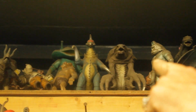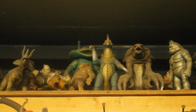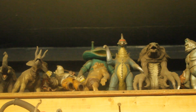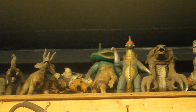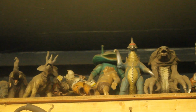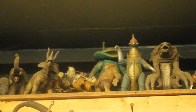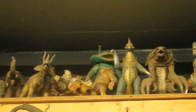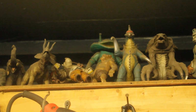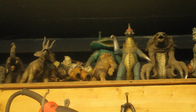I'm pointing to Gigan. It looks kind of like a chicken with horns for hands and a golden belly and blue body. And then there's Orga standing next to him. These are all my collection I've had over the years, and some of them I bought when I was an adult. I also gave my student a few of those for his birthday and Christmas.